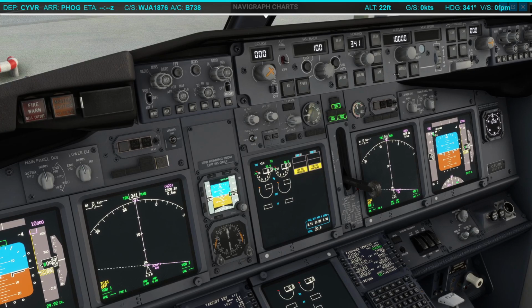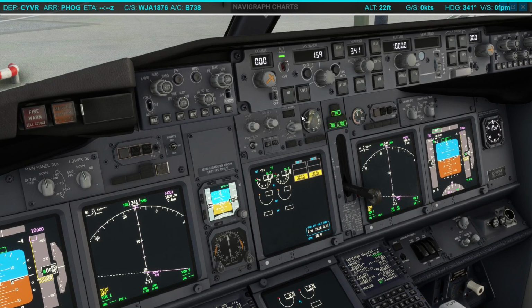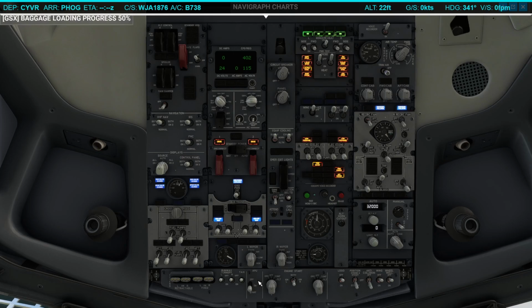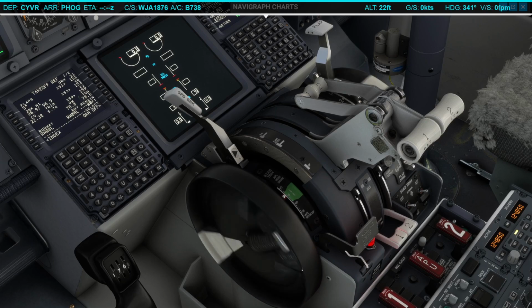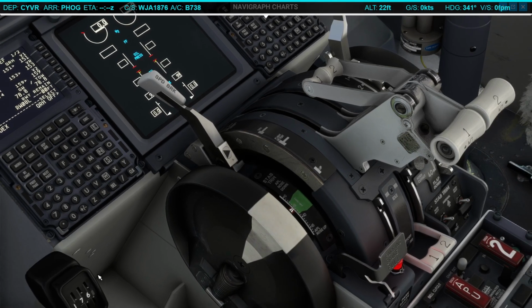So we'll go ahead and we'll select. Flight directors will turn on. Auto throttle will come on. We're going to go 159 on our speed. Come back up top here. Yaw dampener on. Fuel pumps will come on. Window heat comes on. Hydraulics are coming on. Anti-collision light coming on, and we will start up the APU. .7 is roughly about there.